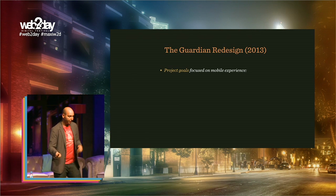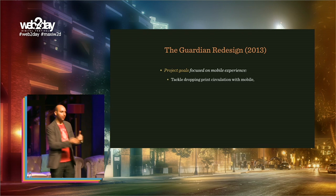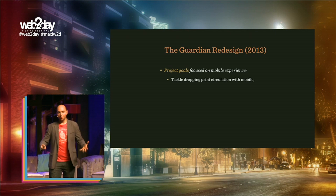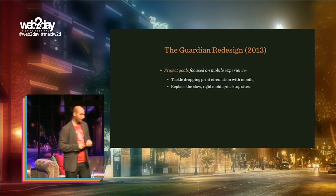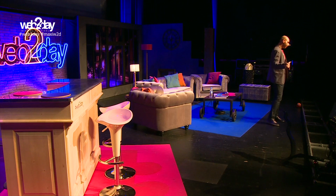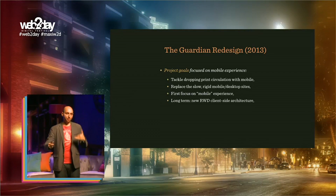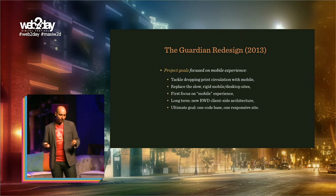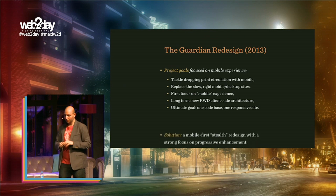So back in 2013, they had very specific requirements. They wanted to tackle dropping print circulation, because they saw that print circulation was dropping. They wanted to tackle it with mobile, trying to get as many visitors from mobile as possible. They wanted to replace the slow, rigid mobile and desktop sites. Of course, they had them separated. They were both slow and not very user-friendly. They wanted to focus specifically on the mobile experience first. Long term, it was all about creating a new responsive client-side architecture, so that they could replace all the existing presences with one code base and one responsive site.